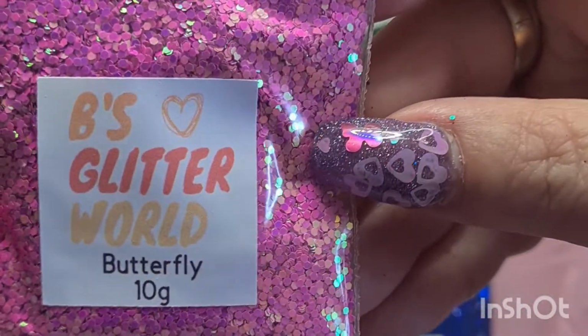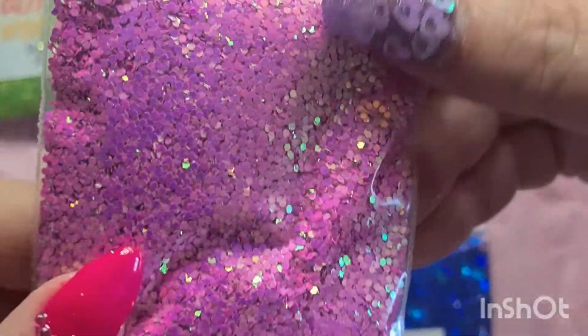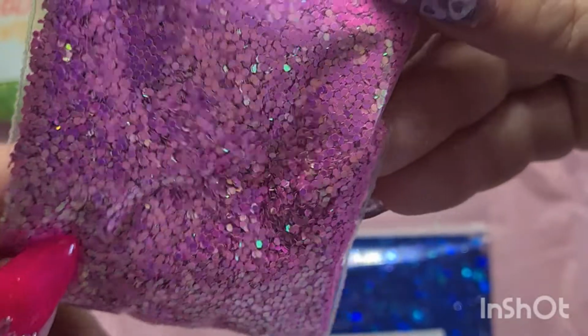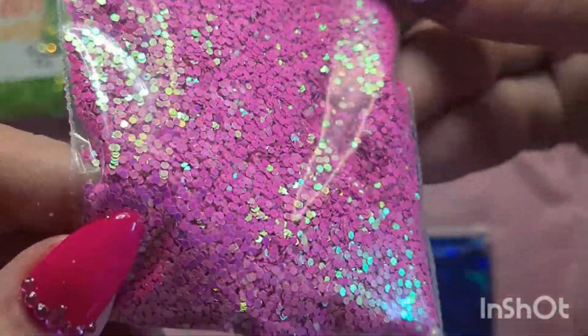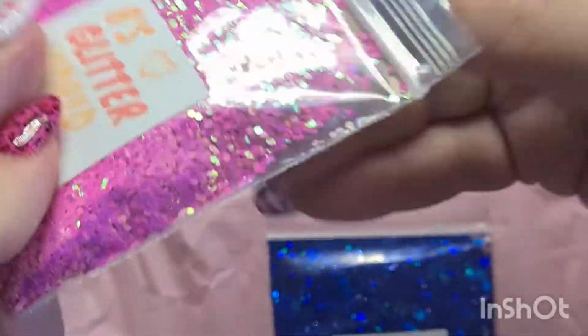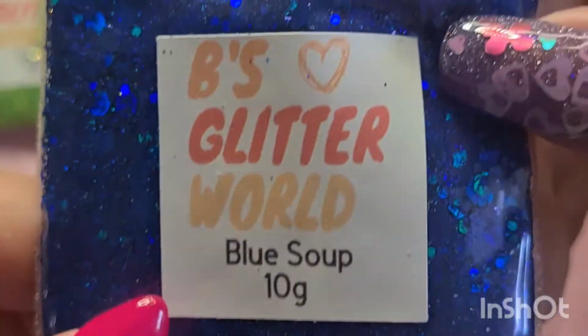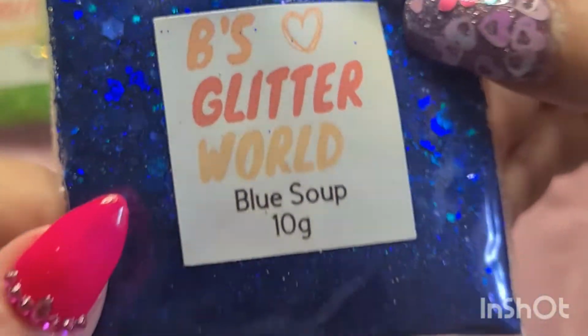All right, two more. This one is Butterfly, and this is your small pink hex iridescent mix. Gorgeous. Very, very pretty. Last but not least, this one is gorgeous as well. This is your blue soap.